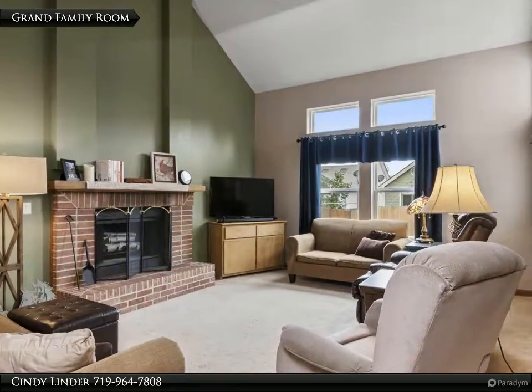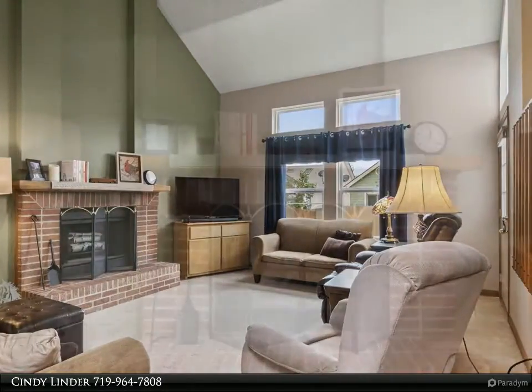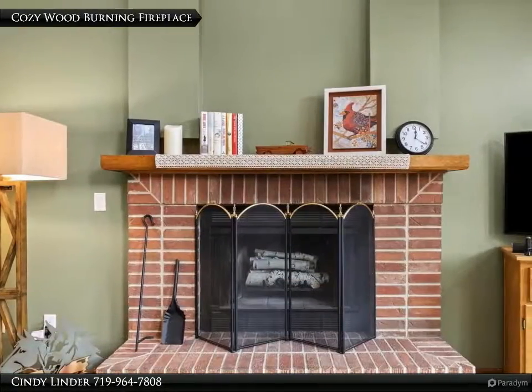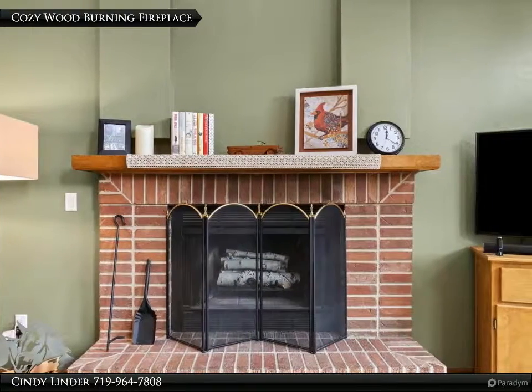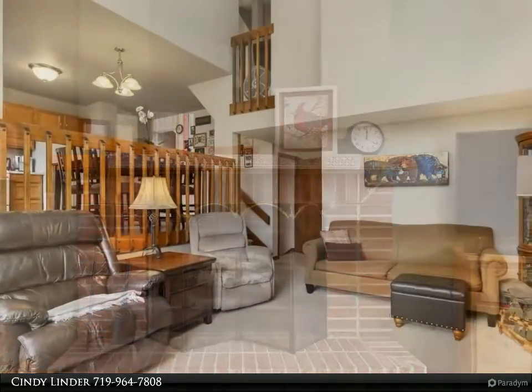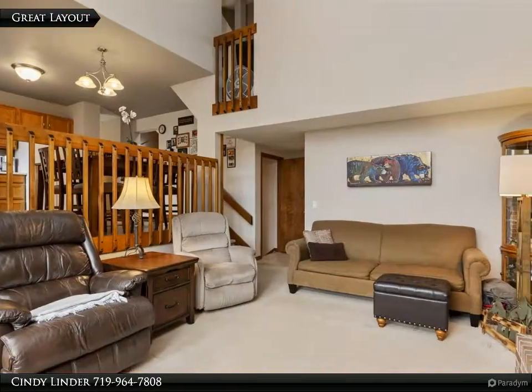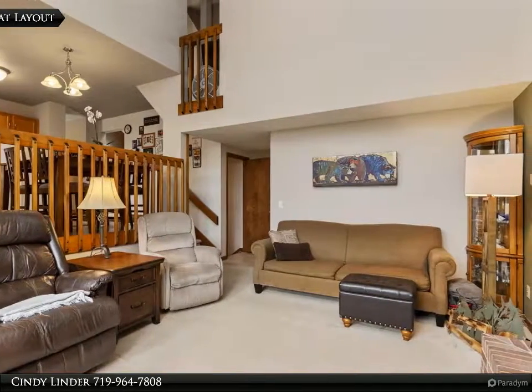This grand family room with vaulted ceiling offers a walkout to the back patio. Enjoy a warm, cozy fire in the wood-burning fireplace on those cold winter days while relaxing in the family room. The open family room with adjacent kitchen is perfect for entertaining family and friends.